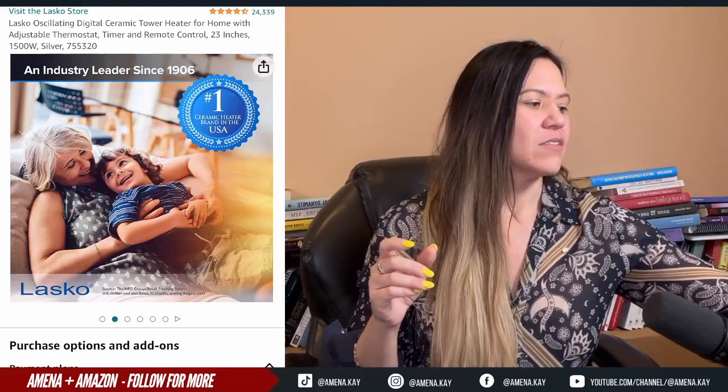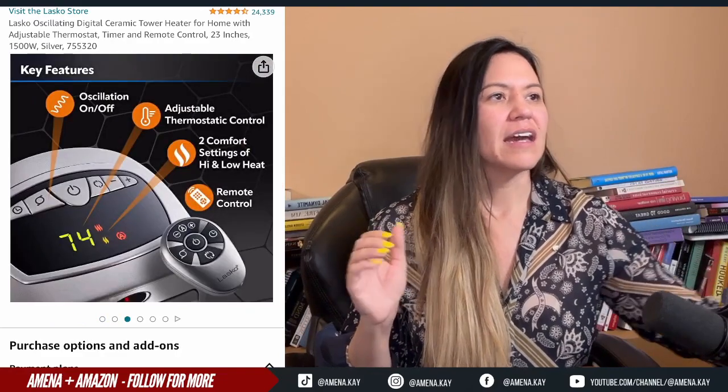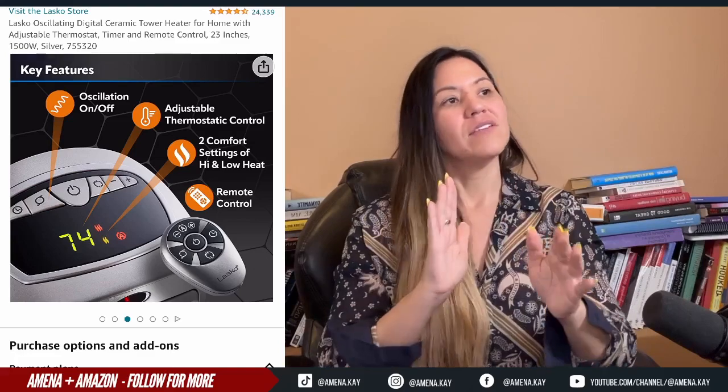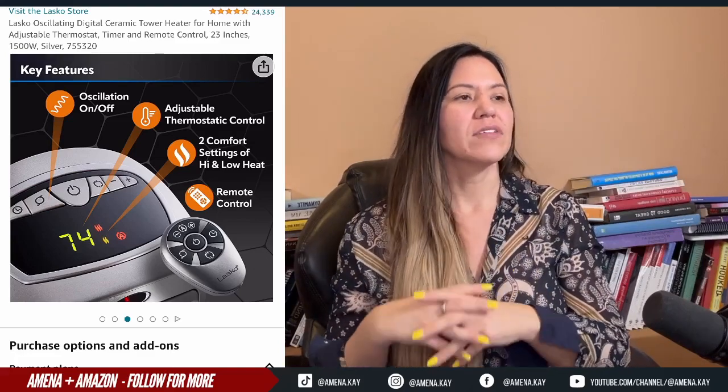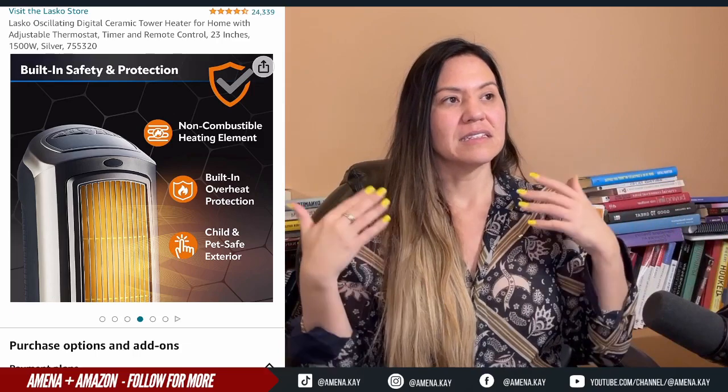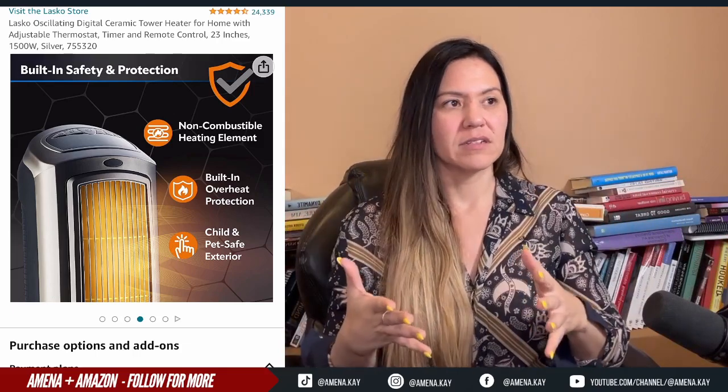I think this one does have a display on the top. Let me just double check. Yeah, it does have the display on the top, and you can oscillate it, meaning that you can move it back and forth. Really easy, big font on it. So I like that. Now, remember, all these that we're looking at today are things that are popular from buyers like yourself.